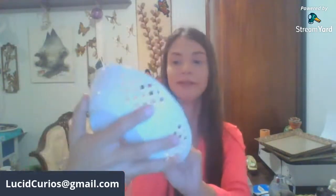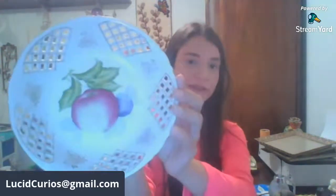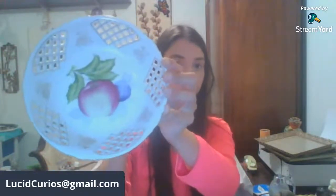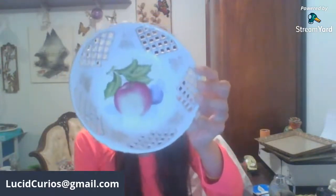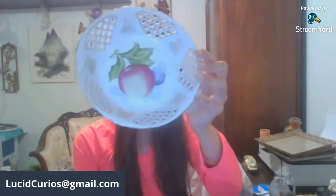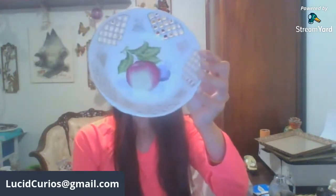I believe that is a plum and an apple, but I'm not 100% positive. And they've got some light shadowing for more leaves in the background. Oh, look at that. It's like a star. And this is going to be $12, number 13, for the Occupied Japan. I'm just going to call it Fruit Bowl. $12, number 13. Thank you, Norma Jean.